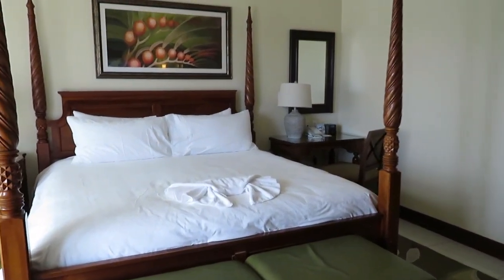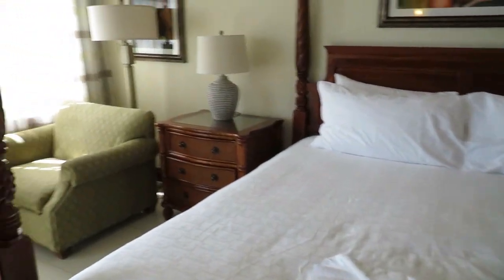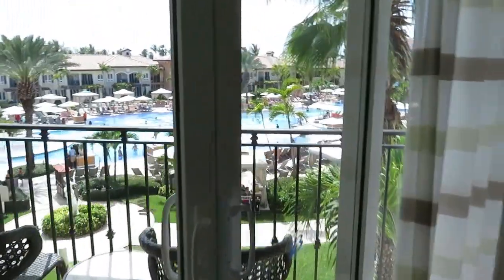You have a desk in the corner. Cute little crab towel animal. And a nice comfortable sitting chair. And then we do have a balcony with a beautiful view.